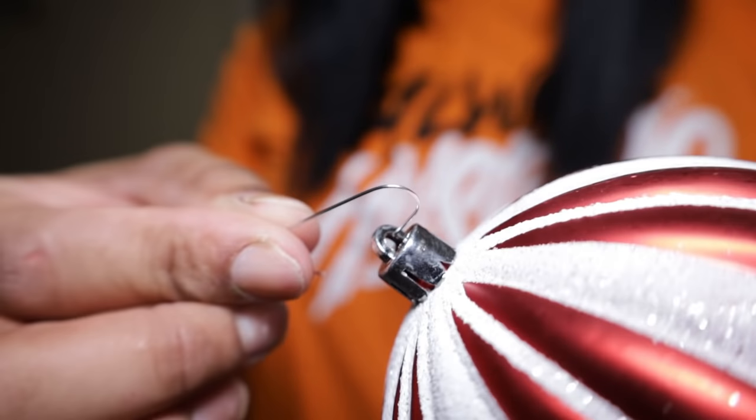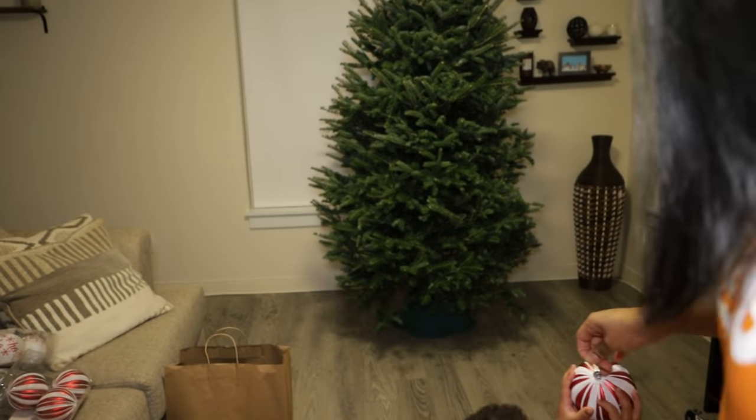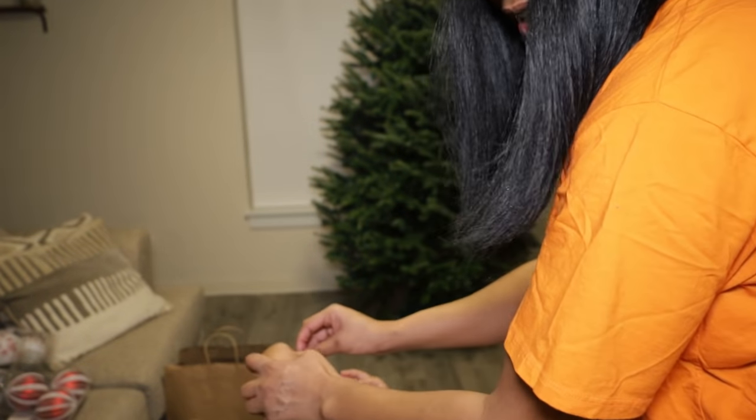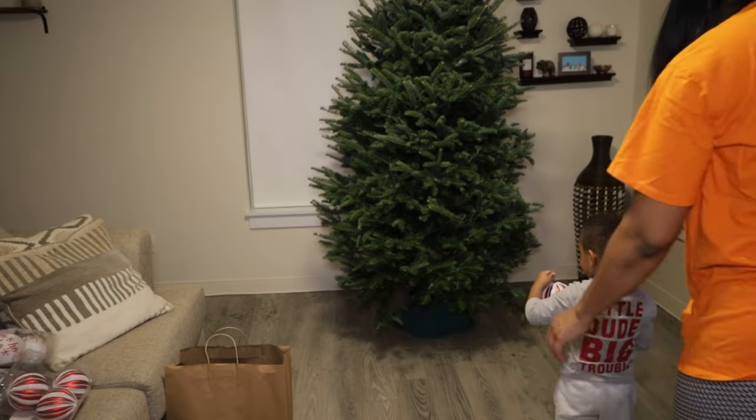So we have our ornament. We have our ornament hook. Just hook it on. And let's give the little guy, go ahead, hang it on the tree. Okay. Now, see, you take this, hold this part right here. So you hold this part here, and then go ahead. Pick a spot on the tree and hang it.